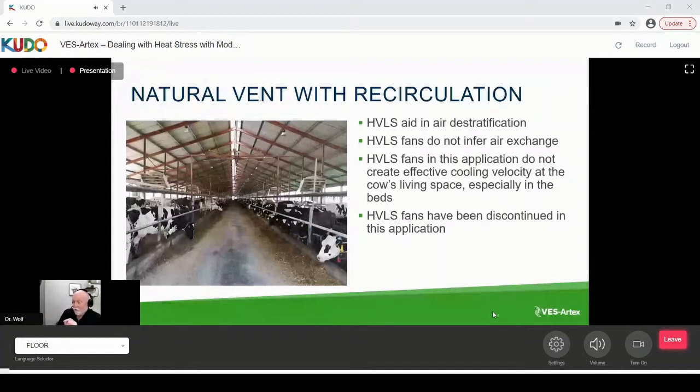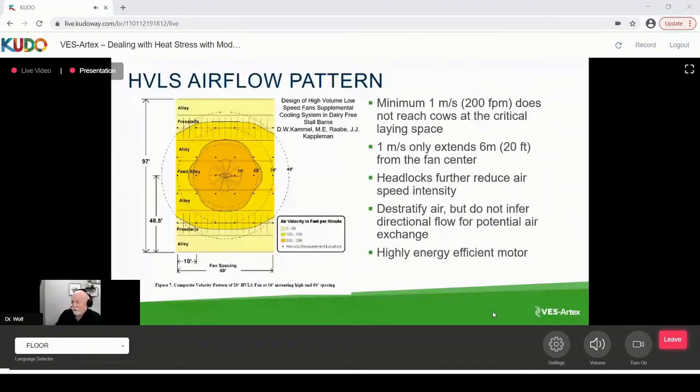They're more expensive per unit, but they're very efficient in terms of their operating costs. So that's one plus, and why that does appeal to some people. But this is what happens here. This is 20 feet out, so you're talking 6 to 7 meters from where that fan is, and the cows are lying out here in the cubicles or the freestall beds. And this area here is below that 200 feet per minute, or 1 meter per second, that we want those cows to experience. Some people will use smaller fans, but then you're limited by where you can space them because of posts in here.